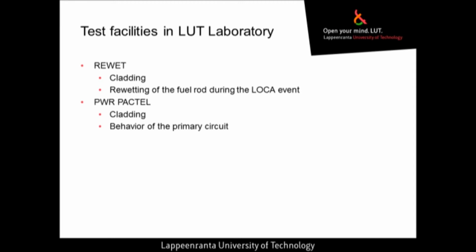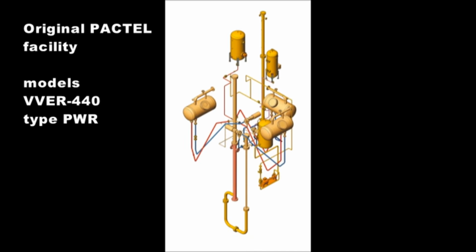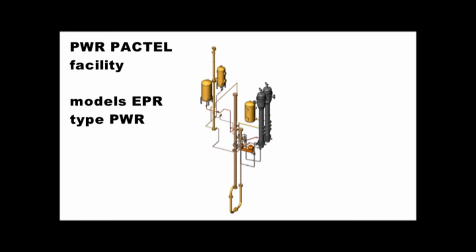The PWR PACTEL test facility has been designed and constructed to model the thermal hydraulics of an EPR-type pressurized water reactor. A significant aspect of the design of the facility is the use of some parts from the original PACTEL facility, which is used to simulate the behavior of the Soviet-designed VVER-440 pressurized water reactors currently in use in Loviisa, Finland.